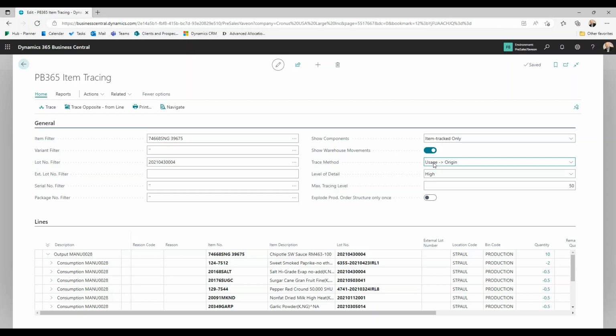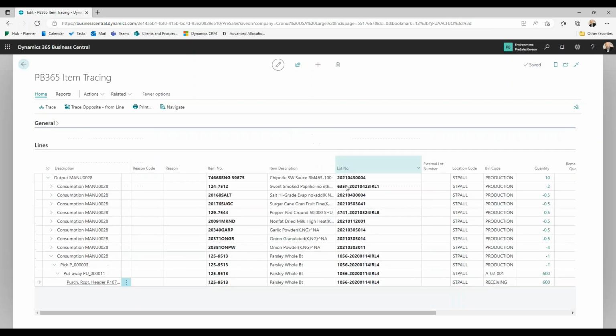If I turn this trace method around and go from origin to usage, I could look at an inbound purchase order. Maybe my vendor notified me that there was a problem with a particular lot, and I could see where I actually consumed that product, where in the manufacturing process, what final products it went to, and then who ultimately the product was shipped to. Okay, so I can do forward or backward usage to origin lot tracking.